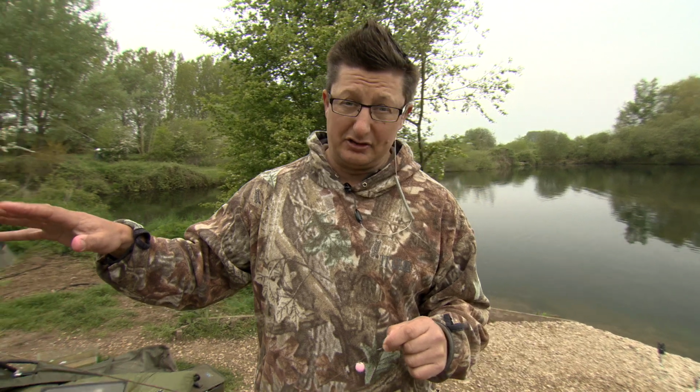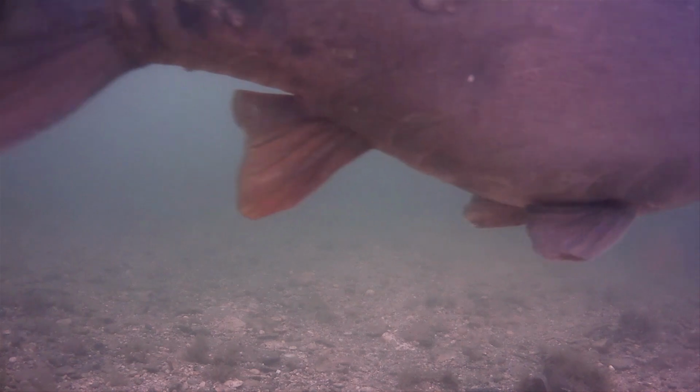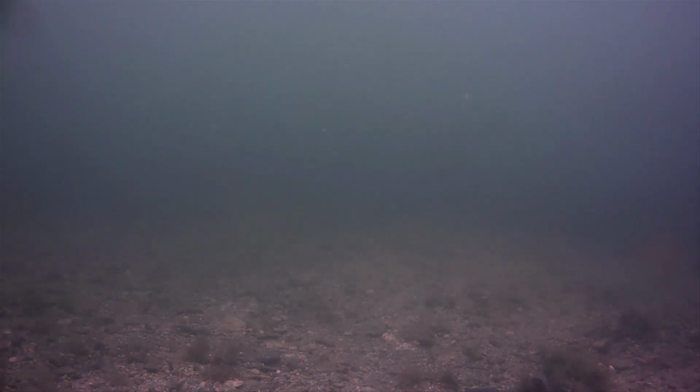All the bait we put out last night, and I put a lot out, about 4 kilos of boilies, a few tigers, loads and loads of corn, has all been eaten. The spot is absolutely polished. So I'm going to get the rig out there straight away. There's the odd fish swimming about, but there's not loads in the area because there's no bait left.